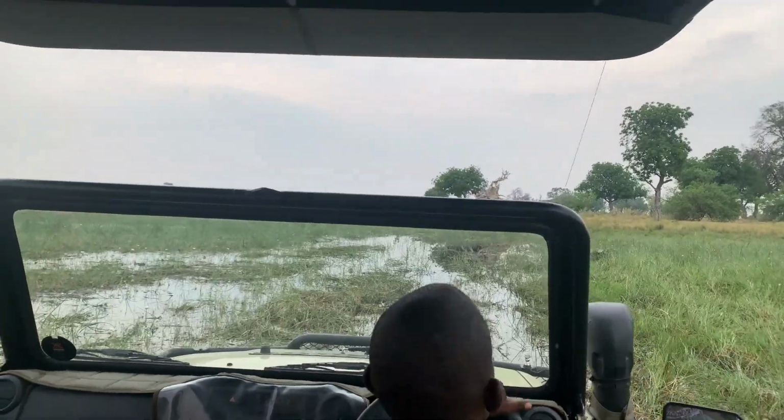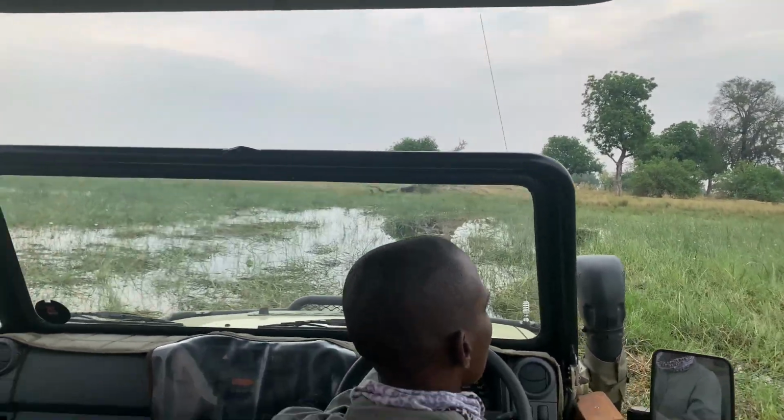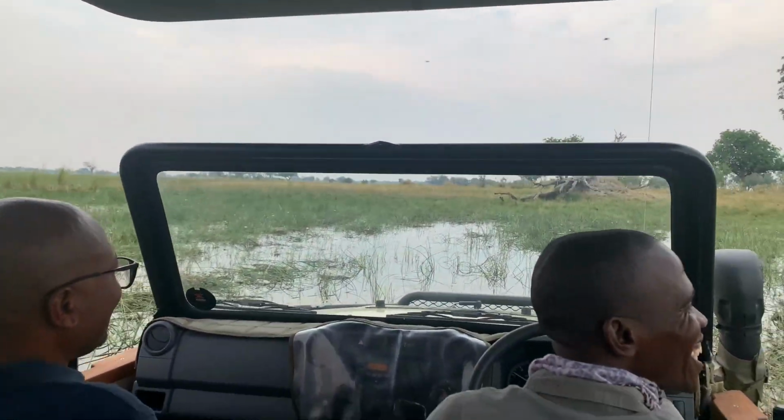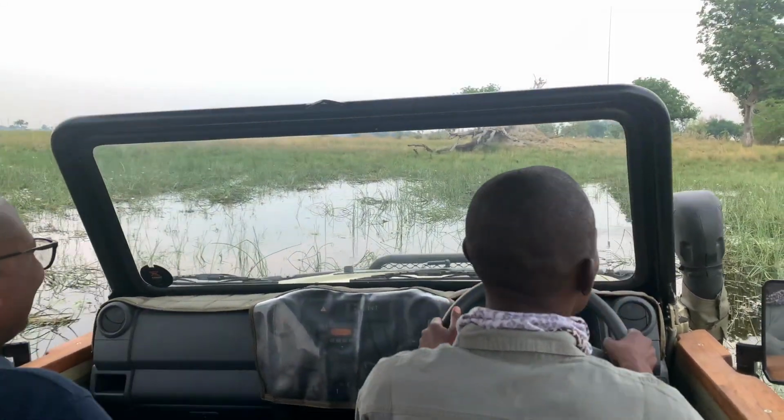Not too deep for the car to go. We'll find out when you start getting wet. Then we go for next time, yeah? You're like, okay.